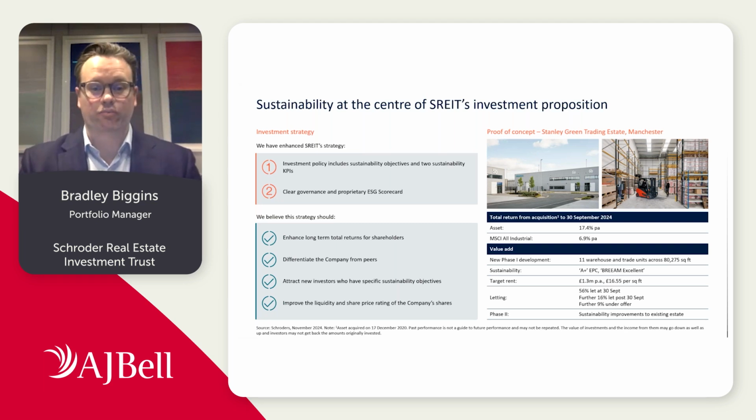On the right hand side is a proof of concept. This is an asset we acquired in December 2020. It's Stanley Green Trading Estate in Manchester. Since acquisition, we generated a total return of 17% per annum. That compares favourably to the industrial benchmark at around 7% per annum.